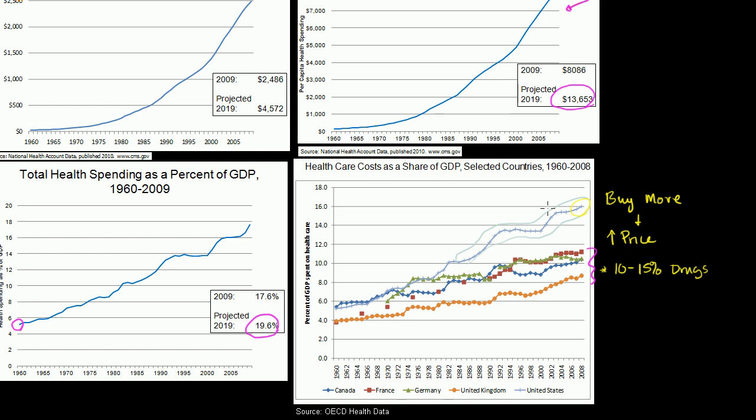Life expectancy and people dying from heart disease or whatever. This is kind of a mixed bag. Some of the most commonly cited figures are cases where the U.S. doesn't do as well as some European countries. And usually it's we spend a lot more. We don't do better on life expectancy. We don't do better on infant mortality.